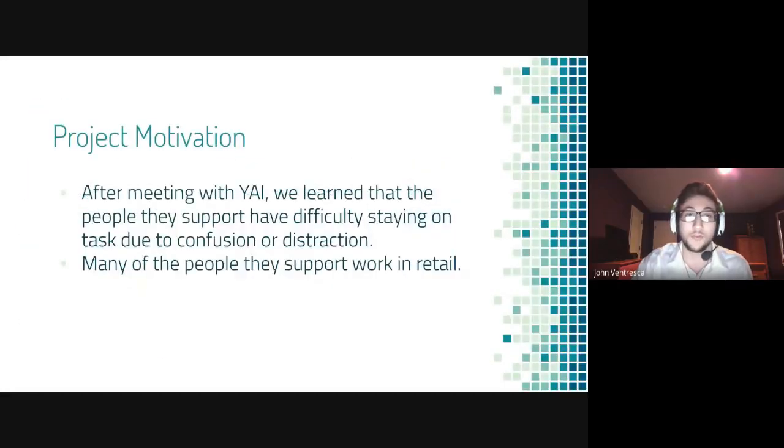So our project motivation came from a meeting with the Young Adult Institute, YAI, and they assist people with mental disabilities to find and maintain jobs. So they told us about their issues that they saw in the workplace, and where the people that they support typically work.